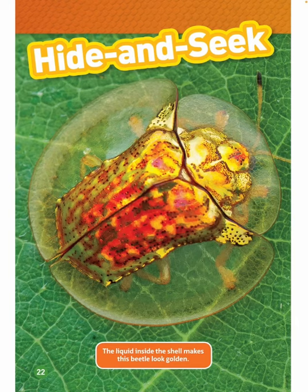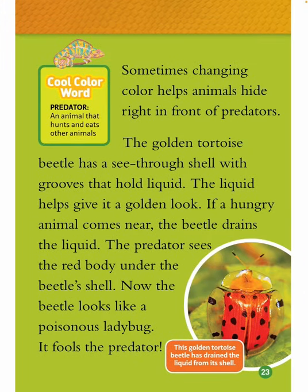Hide and seek. The liquid inside the shell makes this beetle look golden. Sometimes changing color helps animals hide right in front of predators. The golden tortoise beetle has a see-through shell with grooves that hold liquid. The liquid helps give it a golden look.